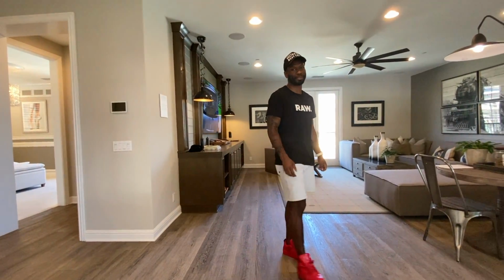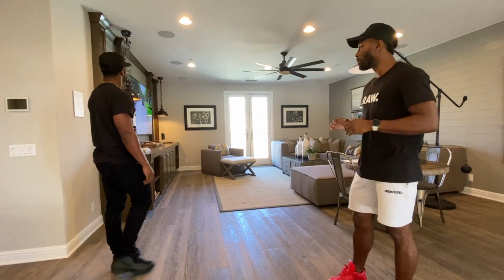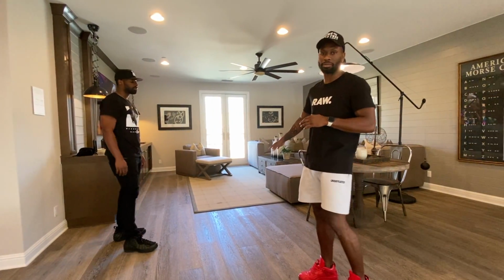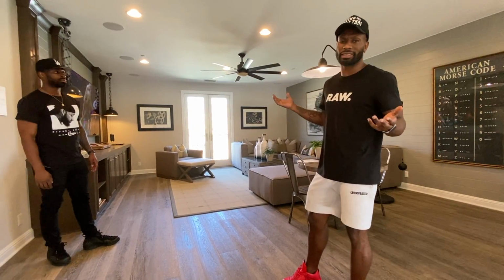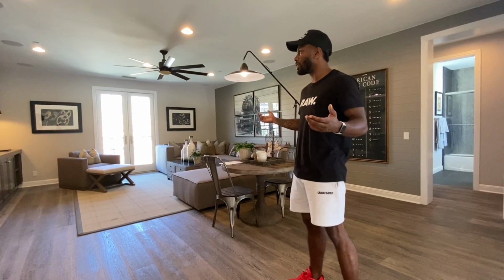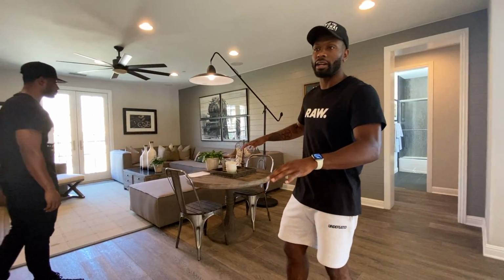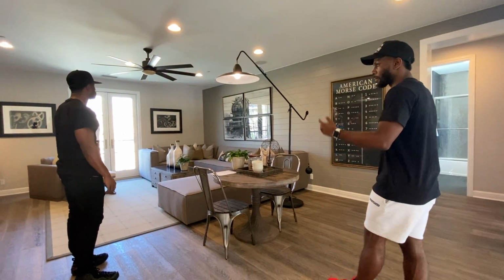All right, guys, so downstairs was crazy, but upstairs is also super beautiful. This is the first sitting area that we're gonna see upstairs here. And this area is just a laid back area where the kids could do their homework, or it could be the parents' area while the kids are downstairs. But it's a really open area right as you get to the top of the staircase.